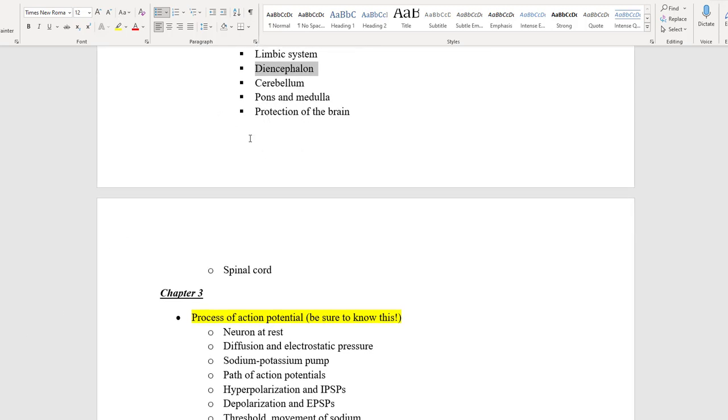Okay, and then we have the midbrain. I don't see anything on here about the midbrain, but there are midbrain structures that are important, like the substantia nigra, for example, for movement. We talked about the superior and inferior colliculi that are important for sensory functions.